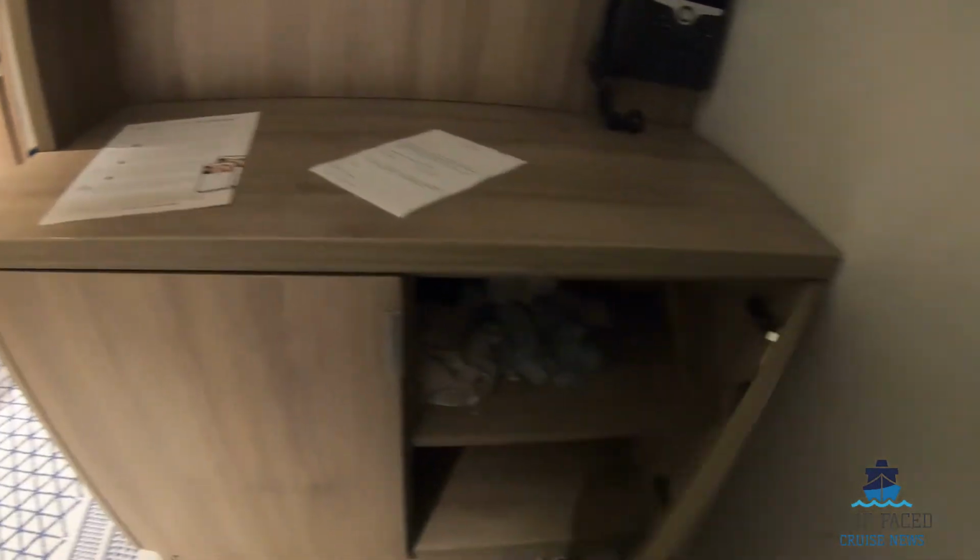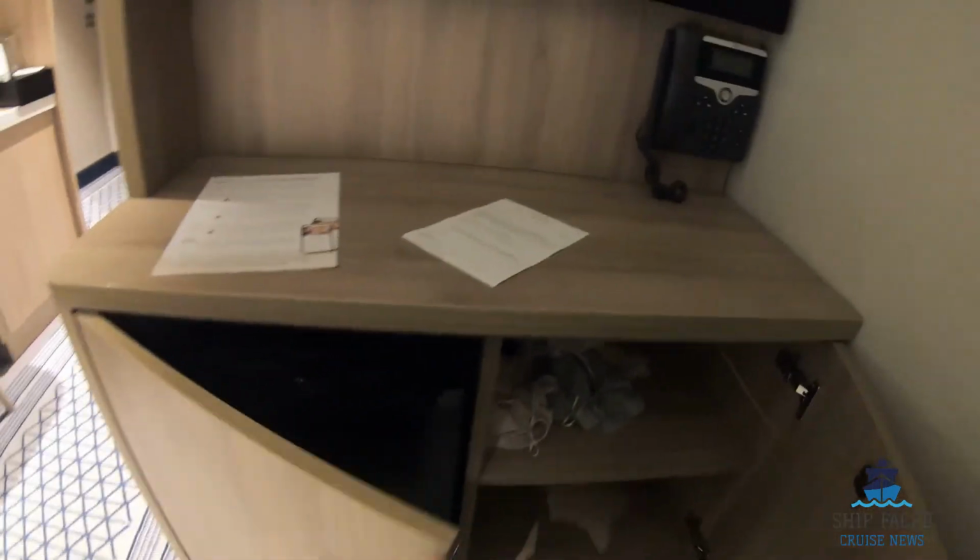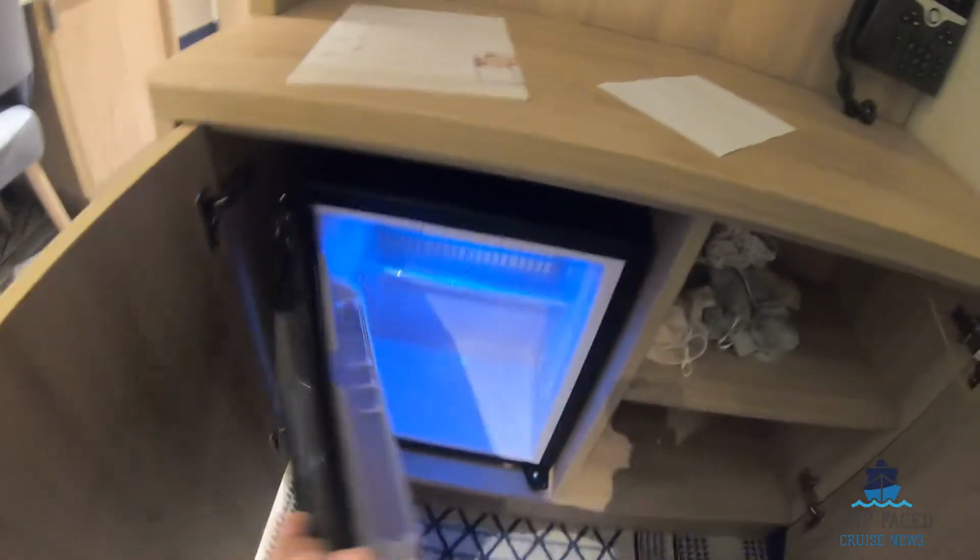As you come here, you have another desk area with a TV and the phone where you can call reception, guest services or any other cabin. And you have another storage space. And you have the mini fridge.